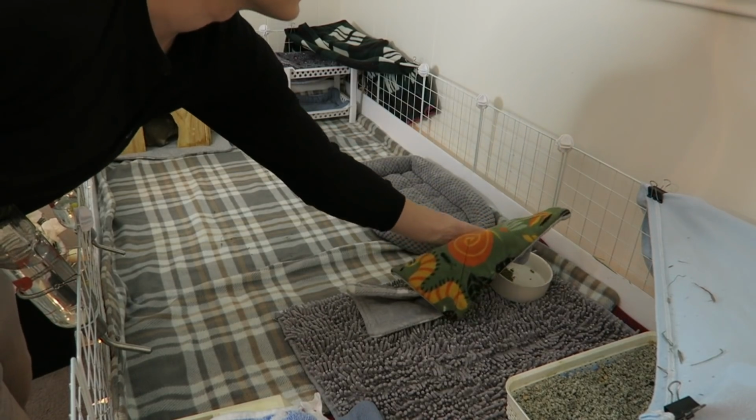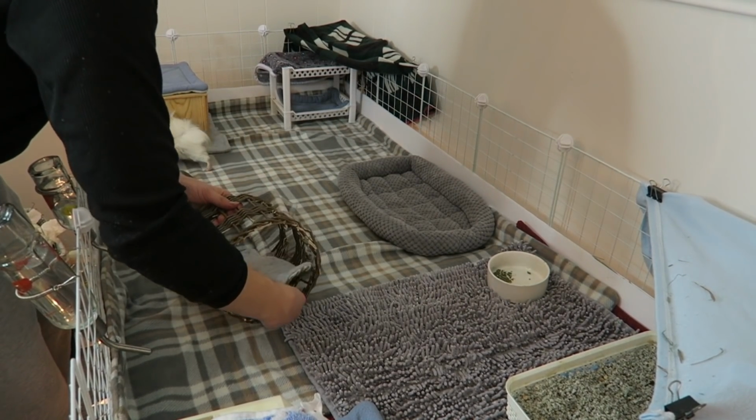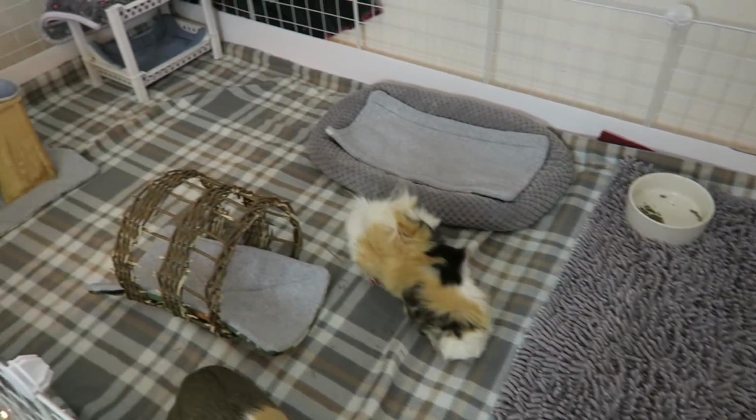Let's put their food right here, or what's left of it. They actually did a good number on that. They usually don't eat all their pellets, but they did today. And then just to make the bed even more cozy, I'll just place a nice pee pad right there. So here's the clean cage, nice and fresh.